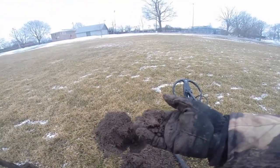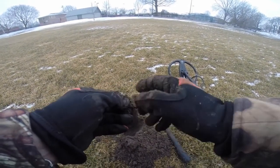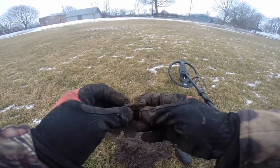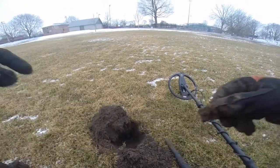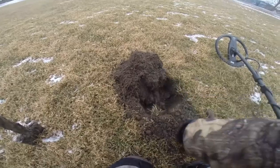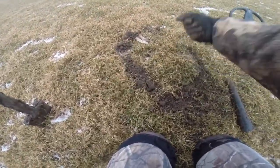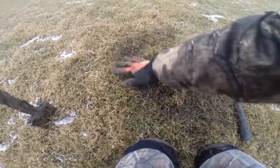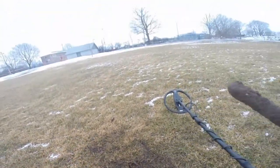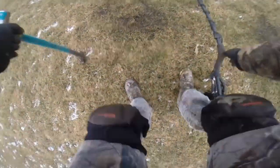Well, that time it was just a big piece of iron. It's probably been in the ground for 80 odd years. That was a nifty one anyways. I really wasn't going to dig that.